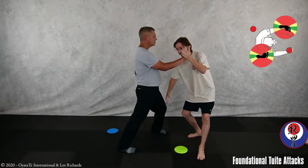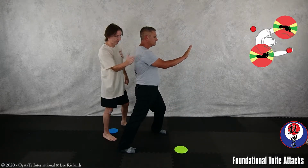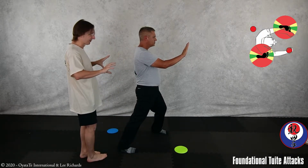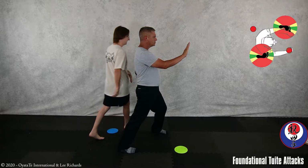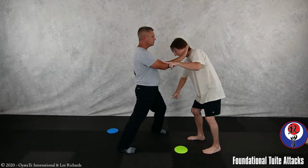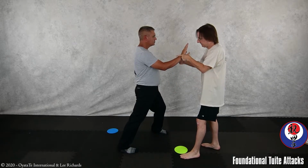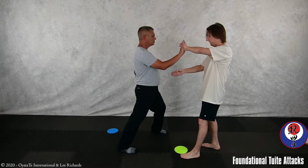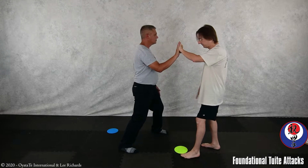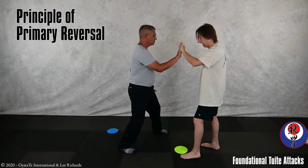Cross body attack, strong. Everything's strong from this angle. It's very strong along that line, and then it gets progressively weaker as we get to the openings. So again, this and this, strong, strong, angle of attack going right down through to the blue disc, which is his rear weakness. I'm able to get easy body reaction. Coming back, primary reversal, easy body reaction.